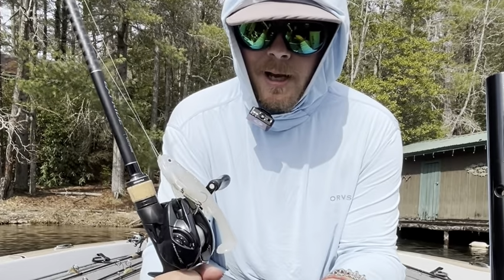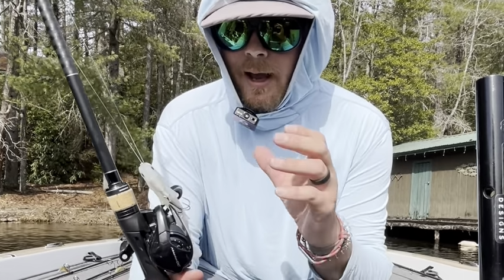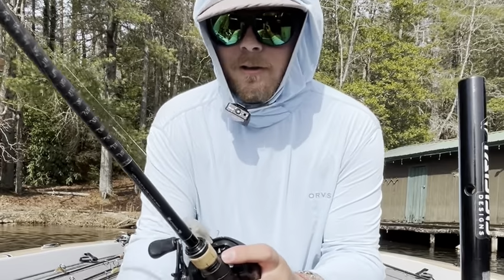It's just a perfect size. They have, I think, a 4-inch all the way to an 8-inch line through. I'm really, really excited to be throwing this bait. It's one of my favorite bites in the world, and I'm pretty sure we're going to be able to catch some big fish on it today.